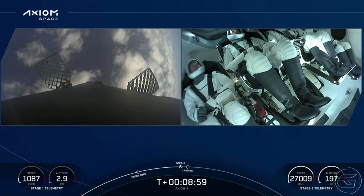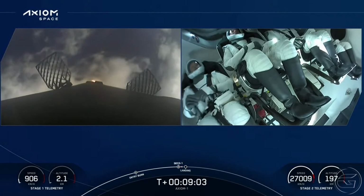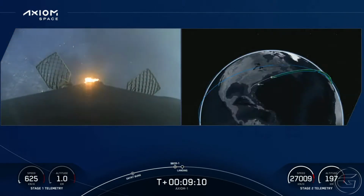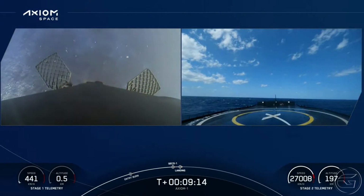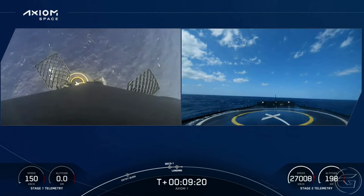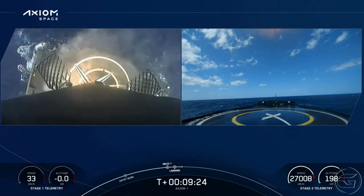Shut down. All right, we got a live view of the crew inside Dragon Endeavour there on the right-hand side of your screen. Stage 1 landing burn. Landing burn has begun for the first stage. SpaceX, nominal orbit insertion. All right, great news there. Dragon Endeavour, nominal orbit insertion. SpaceX Endeavour, we copy, and it's great to be here. 0G, and we feel fine.